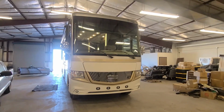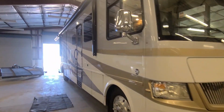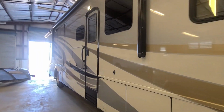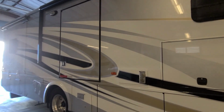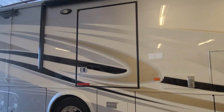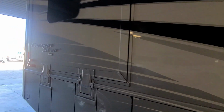I'm a certified inspector and a registered technician, and today I have an inspection story for you that I thought would be really interesting. This is a 2017 Newmar Canyon Star. It is a wheelchair accessible RV, and I've had people reach out to me before asking me what I knew about them, and I really hadn't inspected one before, so I really wanted to showcase this and take a look and get an idea of how all the features work with one.